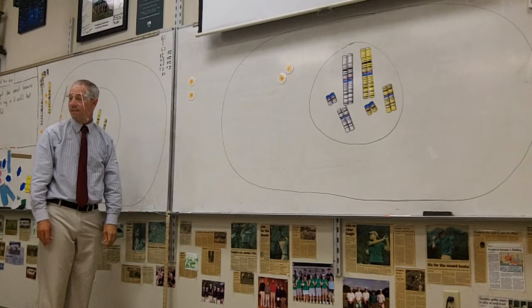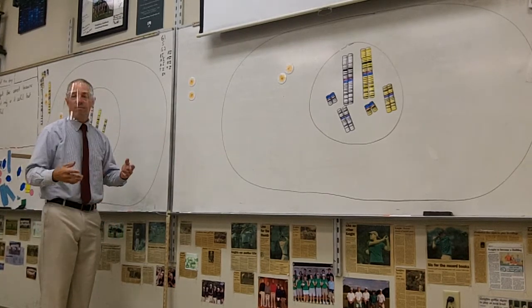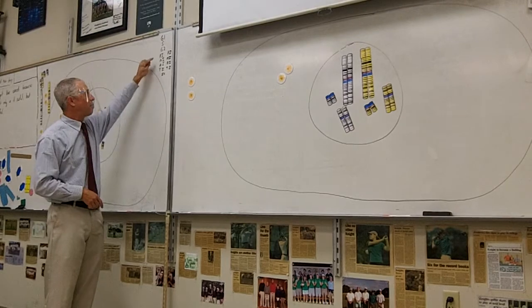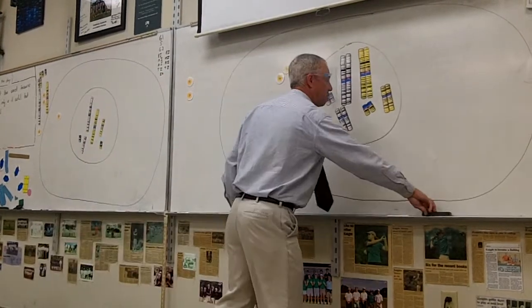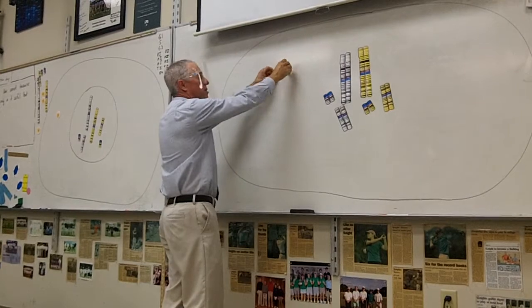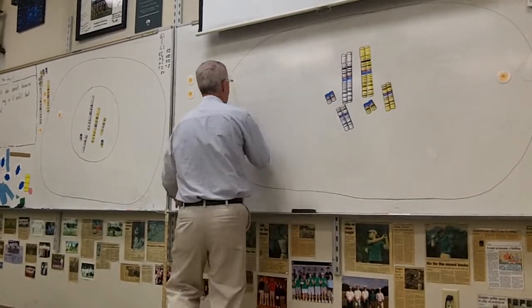Who knows what happens in G2? The enzymes. Yeah. Enzymes, proteins are made to get ready for mitosis. That takes a while. Now, prophase 1. Nuclear membrane dissolves. Centrosomes move to opposite sides and shoot out spindle fibers.